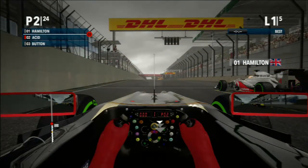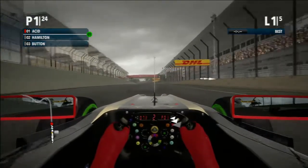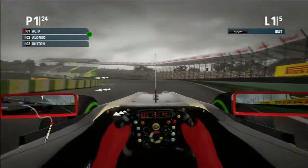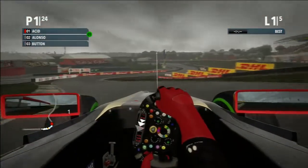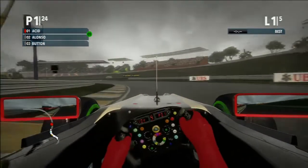And look at all this real estate in front of us. Haven't seen this much track at the start of a race at any point in my playing time here in F1 2012. So let's try and make the most of it. Here we are to start, and much better start than Lewis Hamilton, getting by the McLaren right away. And heading into turn 1, and you can see all the arrows indicating behind me. I obviously held up the field right there, and look at that bunched up train of cars.